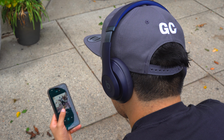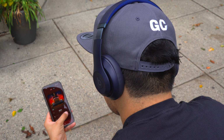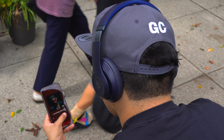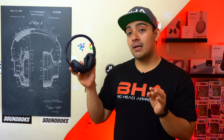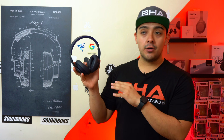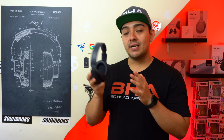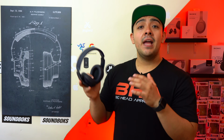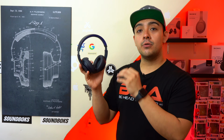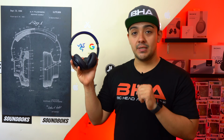Now, the Beats Studio Pros are also good for power users because it's also relatively easy to switch from one device to another with the Beats Studio Pros, but it's just not as seamless as with Bose's headphones, because these can only be connected to one device at a time, and if you want to switch from one device to another, you have to go into your other device's Bluetooth menu and call for the Beats Studio Pros to switch over to them, so it's just not as seamless as with Bose's headphones.